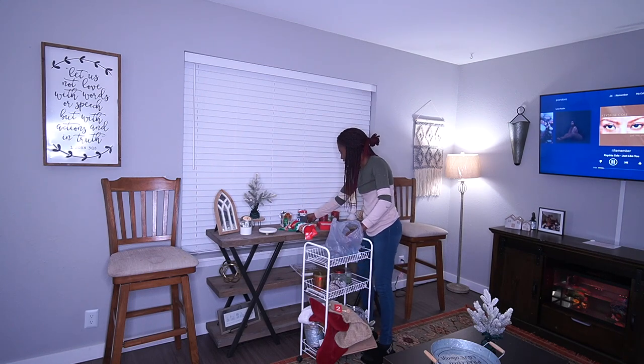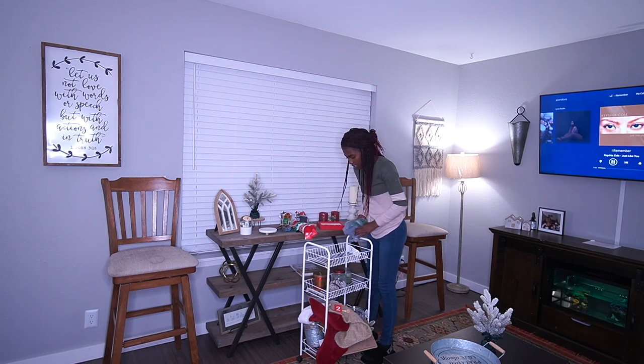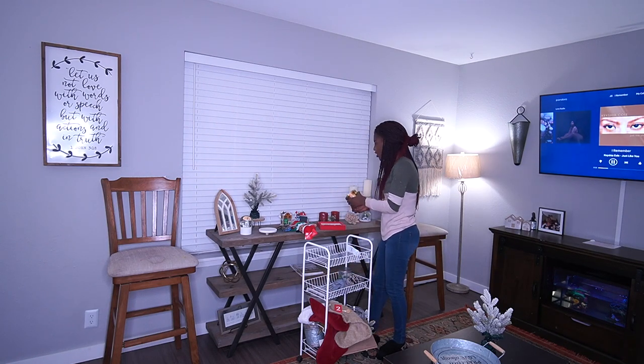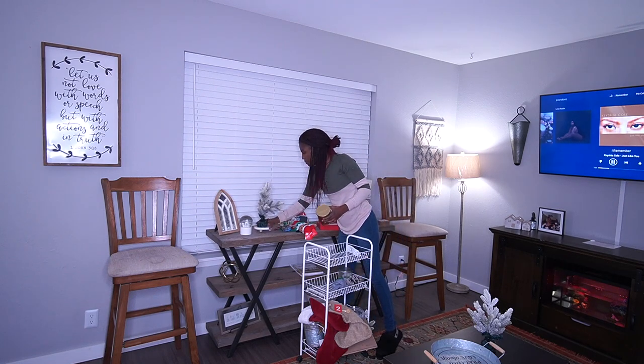We don't just go out here and splurge. I know you guys probably expect me to say that and you probably expect that from us, but we don't splurge, and that's how we're able to do more for our family and more for our children.